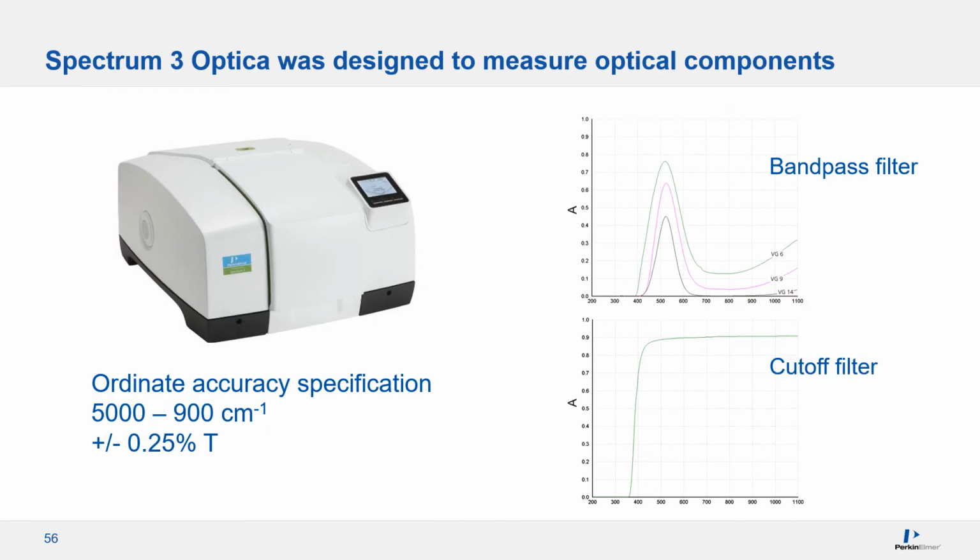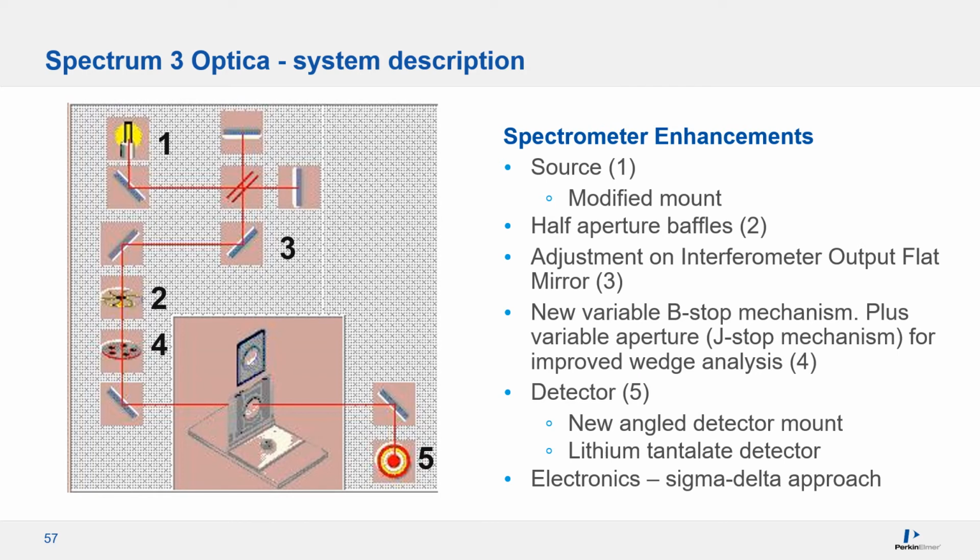The Spectrum 3 Optica has been designed to allow the operator to better optimize the instrumental parameters for a particular requirement by delivering an extra degree of control over both the beam size and the divergence at the sample position. It has been designed to eliminate interreflections involving the source, interferometer, sample, windows, and detector. There are baffles to block interreflections between the interferometer, the sample, and the source. All windows and the detector are angled to further deflect reflections.